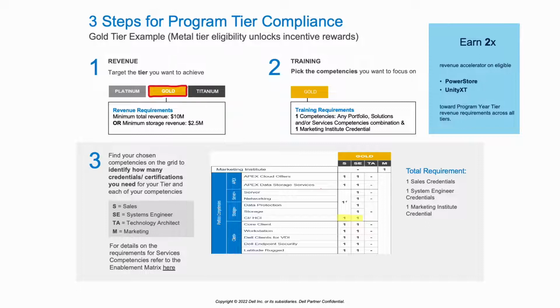Once you make that revenue requirement, you want to start working on your competencies. So 1 competency either in storage, client, or server, as well as the marketing credential. Note that our marketing dollars come in 2 forms, and to complete the full amount, you would need to complete 3 of the competencies to make sure that you're receiving all of the dollars that you are earning. But to qualify at the Gold level, you need to do those. In step 3, you want to find your chosen competency on the grid, identify how many credentials you need, and complete those credentials. At Gold, we're looking for one person to complete sales, one person to complete sales engineering, and then the marketing requirement.